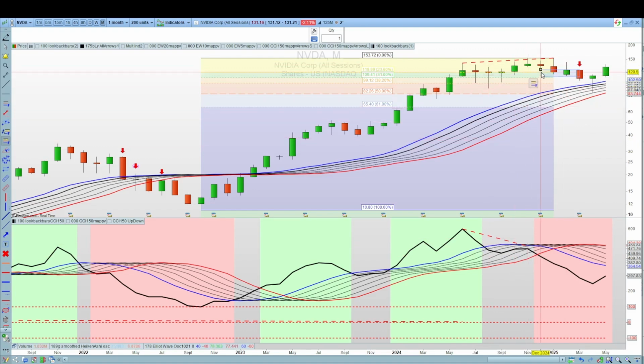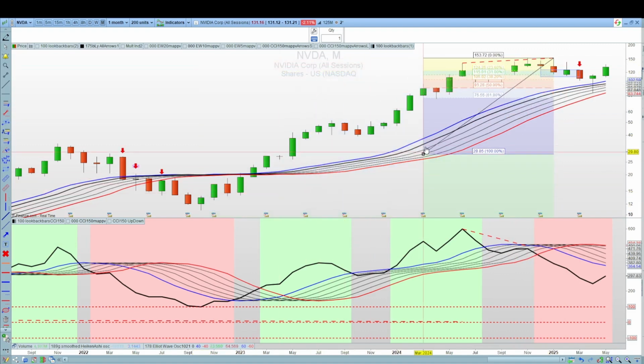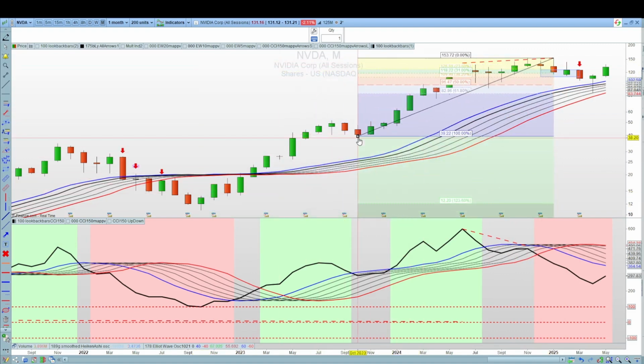I did draw this previous target range, and that was a Fibonacci range, I believe, to that level there. Yep. And that was a smaller Fibonacci range. So depending on which area you take the Fibonacci, I like to take it back to the significant low. Either one, it broke through the minimum 38% range of that Fibonacci level.